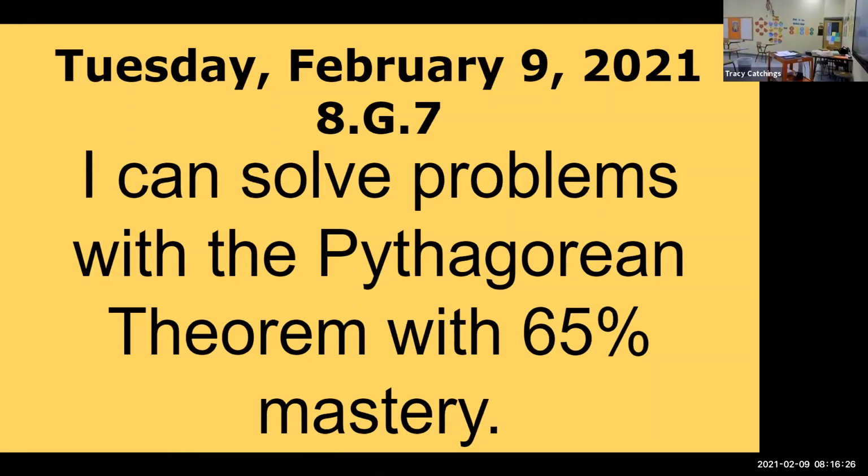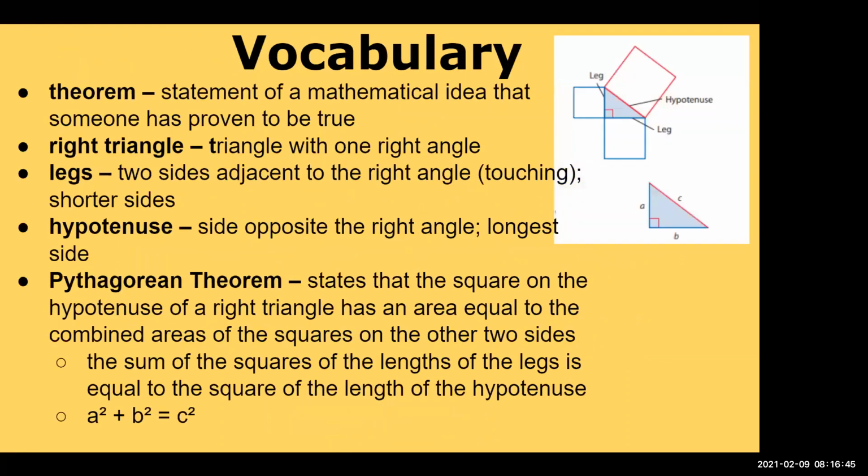Yesterday we began looking at the Pythagorean theorem. Does anybody remember anything we mentioned yesterday about the Pythagorean theorem? A squared plus B squared equals C squared. Good job, Mariah. That is correct.